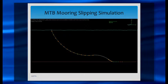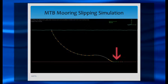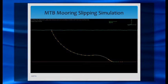Okay, so first thing is we put our mooring in. This is our wire. These are our floats and our chain. But I didn't put an anchor in, because I wanted to see how much force it would take for the whole system to just start dragging along the bottom.